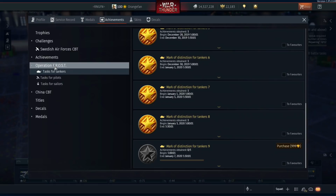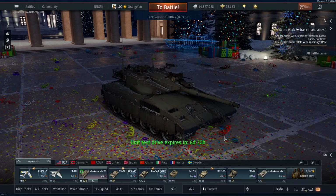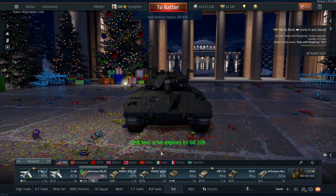So you can get it. It probably would be cheaper to get it via Golden Eagles than via the marketplace, but the marketplace may not be too bad for it. I can't tell you. That's how the marketplace works.